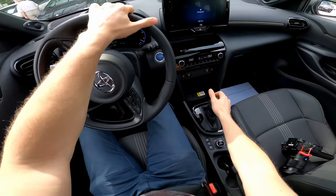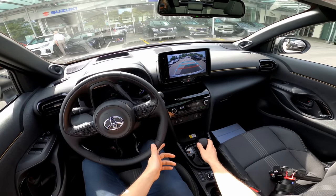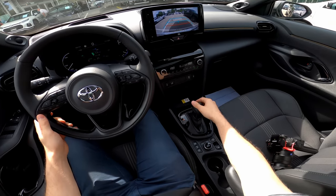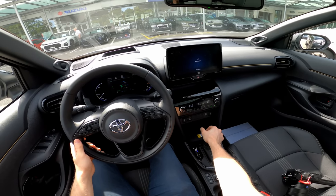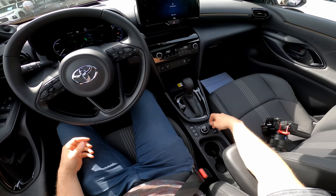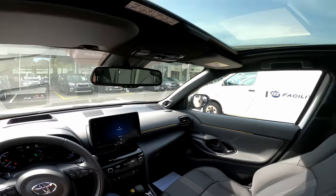All you have to do is just go in reverse. And then, simple. I like also, even though the camera doesn't have a good resolution, it's very easy to park it because it's big and, I don't know, it's very well orientated in the space. That was the drive test, guys. I hope you enjoyed it.